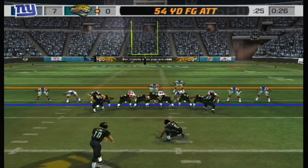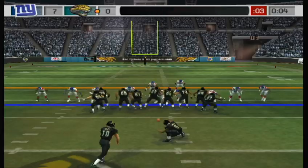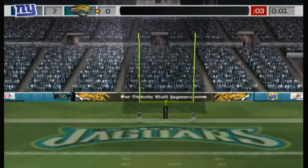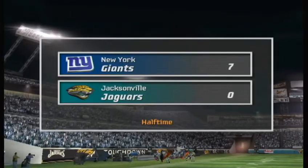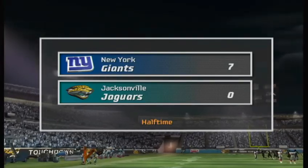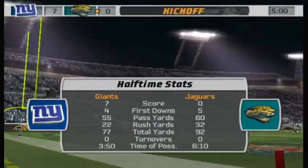Scobie needs to put everything he has into this one. The kick is no good. At the end of the half, the score is Giants 7, Jaguars nothing. We're ready to begin the third quarter of play.